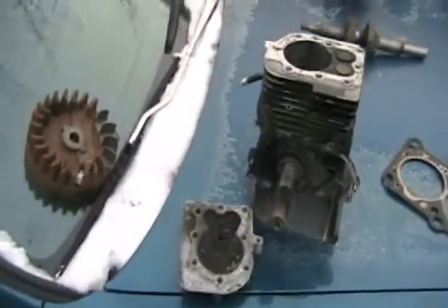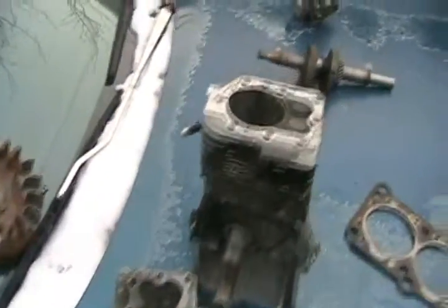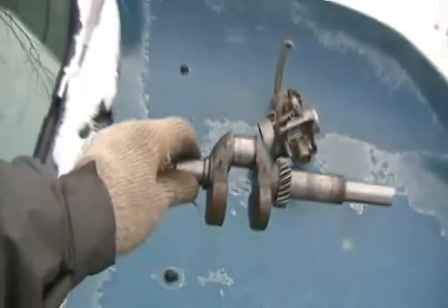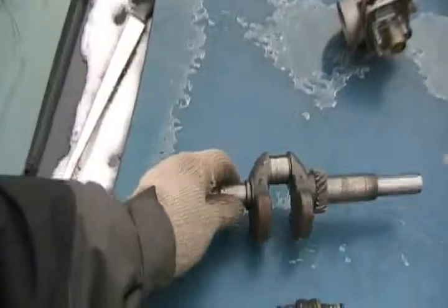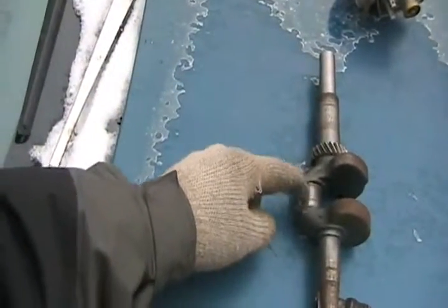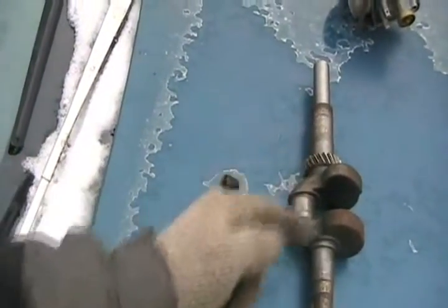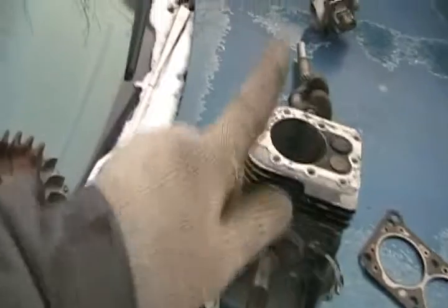The only second modification you can do to the bottom end of an engine, as it's called, is to make a stroker out of it. That means to put a different crankshaft in, or a modified crankshaft, where the pin that the connecting rod goes to is a greater distance from center. That means it has a longer stroke.